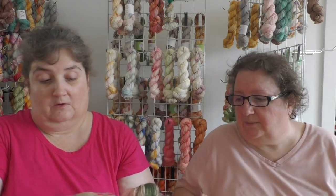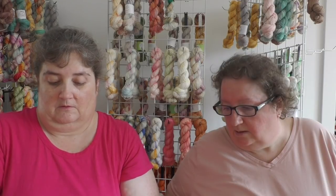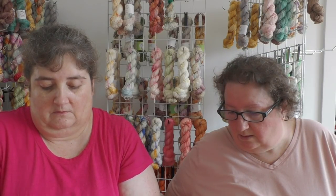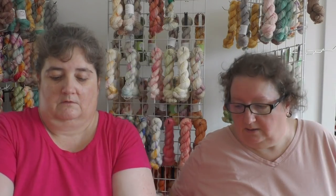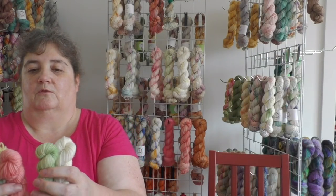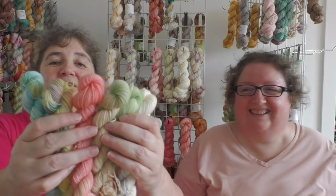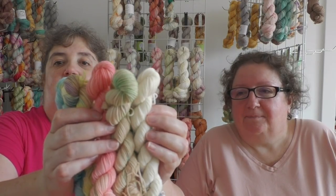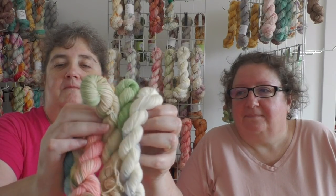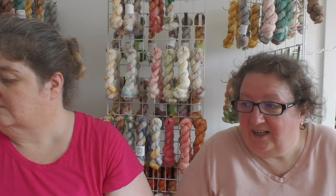So. And then we have the mini skein kit. So it's a 6 skein kit. Oh, of course I dropped the saint. So that is the mini skeins. Okay, so those are our colors.